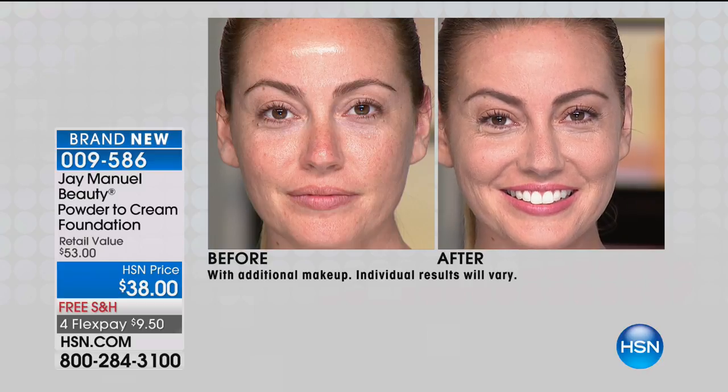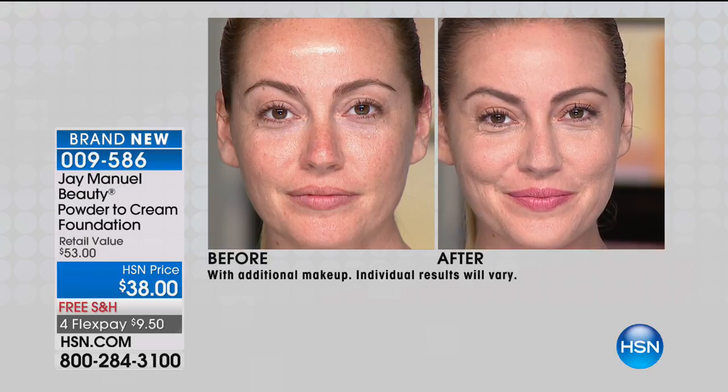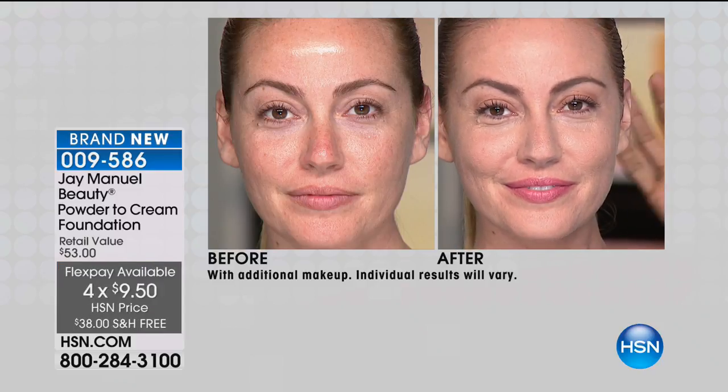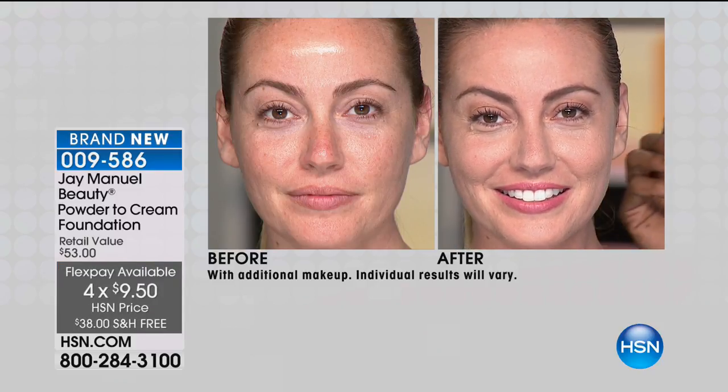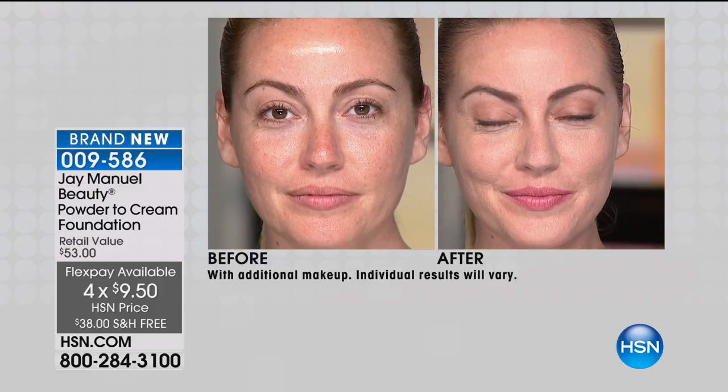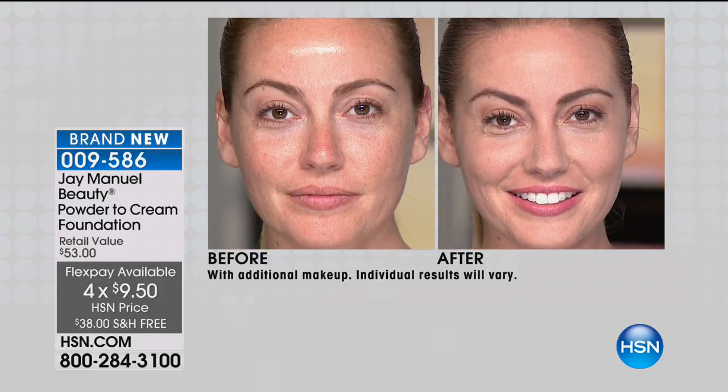There's no setting process. There's nothing else going on here. It's literally the powder to cream. I blended it into her skin. It melts into her skin. It matches her skin tone, and there's no creasing. And it's blurring that skin. Remember, it has that genuine diamond dust. It has a silicone primer built in.